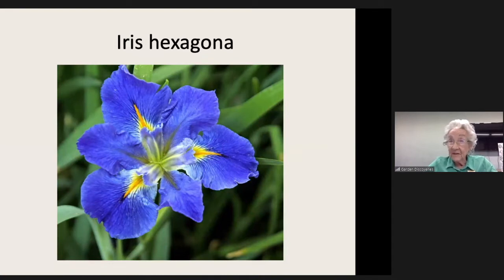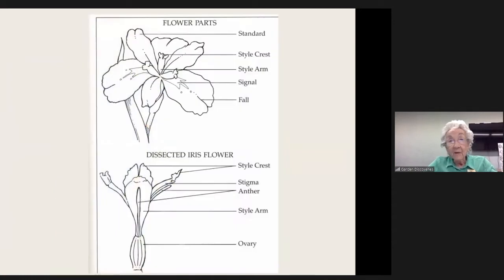Now, this Iris hexagona is the one that blooms the latest. It's probably the fanciest of the group. Now, I want you to look at the flower parts. The flower of a Louisiana iris has 6 petals. They're not called petals. They're called standards and falls. Now, the petal that's a fall is the one that's the widest.